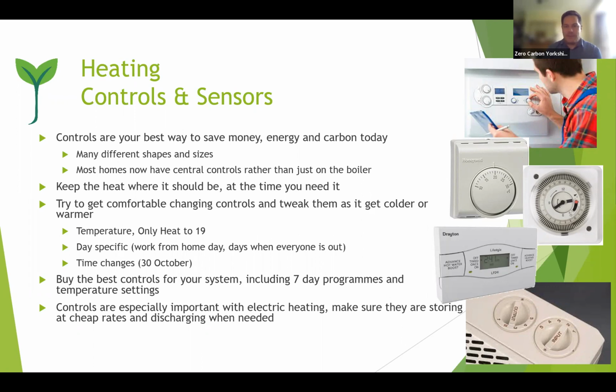And then just to note, time changes as well. You can set your programmer off, but make sure you check in on DST, daylight savings time, and that's the 30th of October coming. So make sure you account for that and change your clock. Know how to change that one.